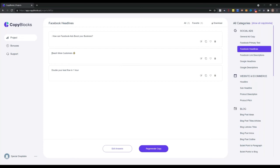Here we go. Reach more customers, straightforward. And it used this emoticon very specifically. If you were to run a split test between reach more customers without this and with this, you'll see a significant difference. And that's the power of AI. It has learned and known, all right, it gets better conversions when you have this at the end of this specific sentence. Right? And that's how easy Copyblocks works.